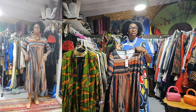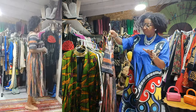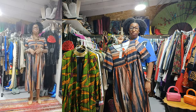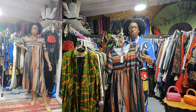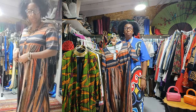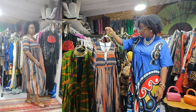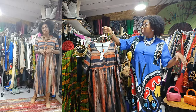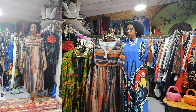And you come home one day, you'll be like, oh, I have something similar. If you forget you have it, I have something similar. So this is one of the dresses, like I said, my home dresses. I wear these frequently. I can add a blazer, wear a nice pair of boots, combat boots, make it to church. I can wear some slides, some wedges, espadrilles, and just go out of town, go out to the restaurants. It's just gorgeous.